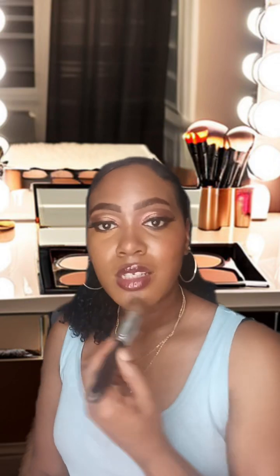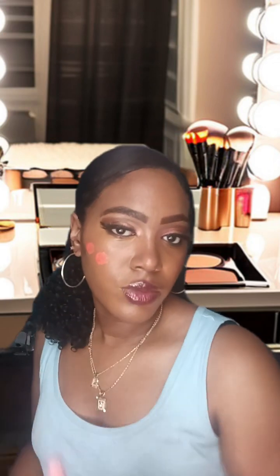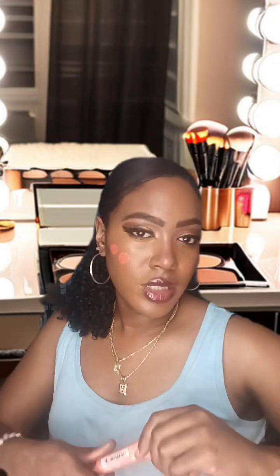And then last thing we're going to apply is some blush. We're going to use the Pearl 1 blush. I'm going to place 2 layers. One here, one there. So 2 little dots. And then what I'm going to do is spray a little bit of this spray on there. And I'm going to blend out that blush.